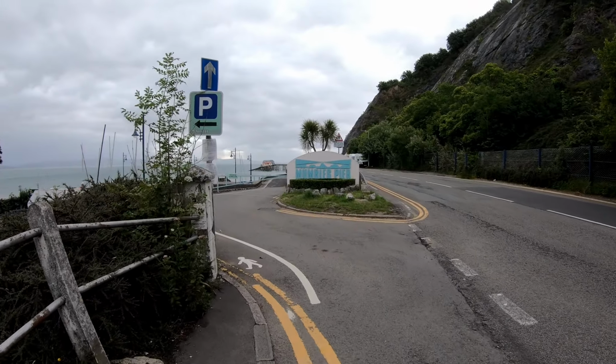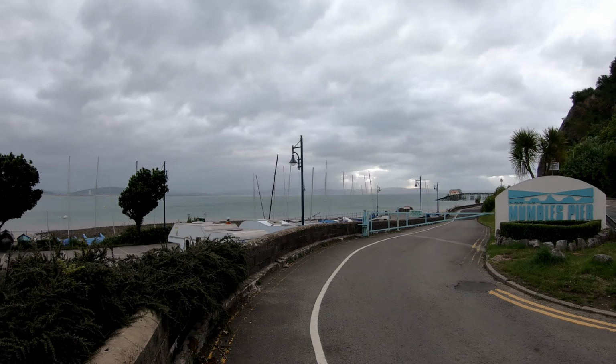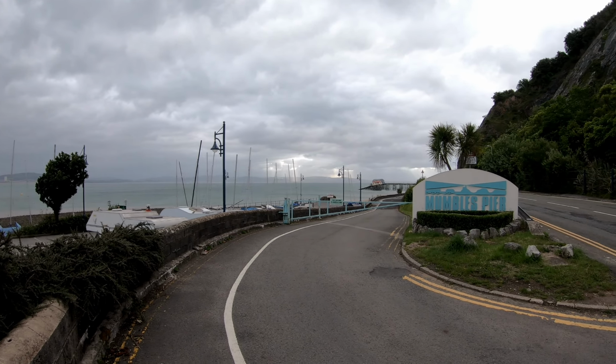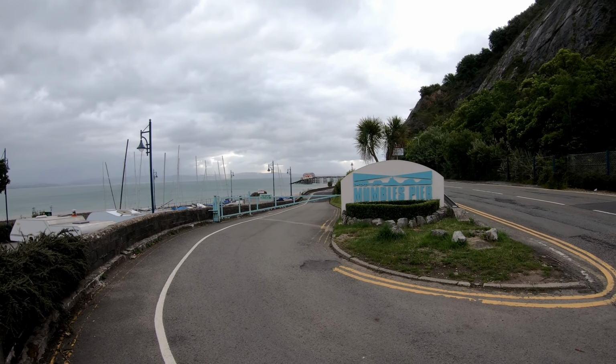Coming up to the first checkpoint, Mumbles Pier. We'll get a better shot of it later, further on. You can see by the cloud cover, it's not the best of days. Forecast isn't really giving rain, but we may have a sprinkle. You can see across the bay there over towards Port Talbot, it is actually raining.